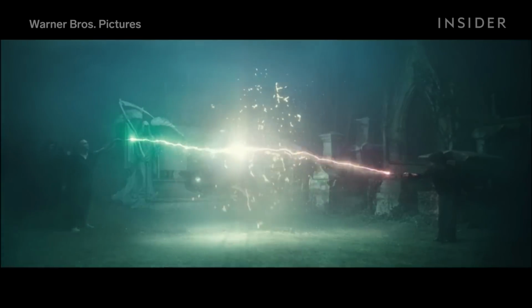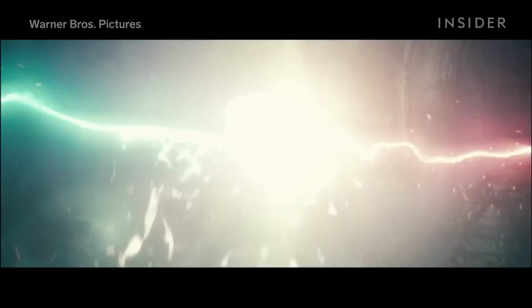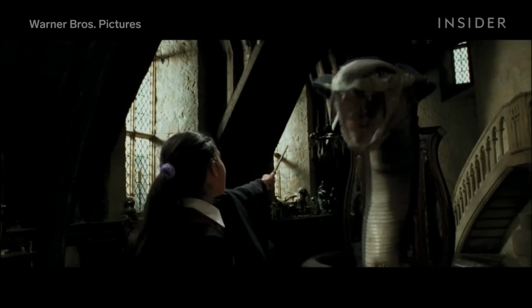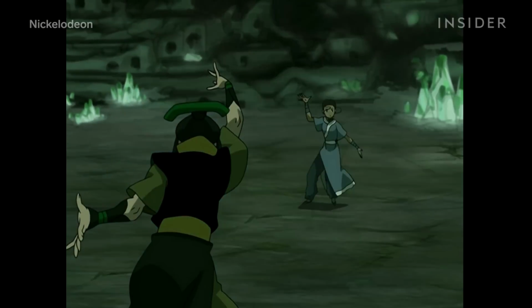However, this is not to say that the Harry Potter universe has a bad magic system. It's just that its flexible magic system is much better suited for moments of grandeur than it is for fighting. Unlike the magic system in The Last Airbender, which is inspired by martial arts.